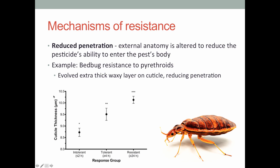So they took these bedbugs, and they looked at how thick their wax cuticle was, and they saw this really nice linear relationship, that as the cuticle got thicker, they developed more resistance. And they hypothesized that this was because it was harder for the pyrethroid to get through this nice thick cuticle.